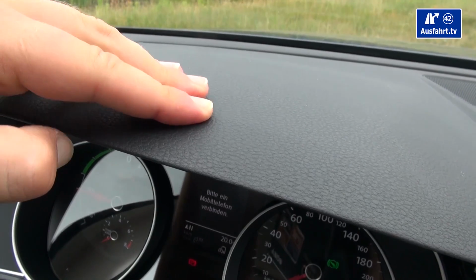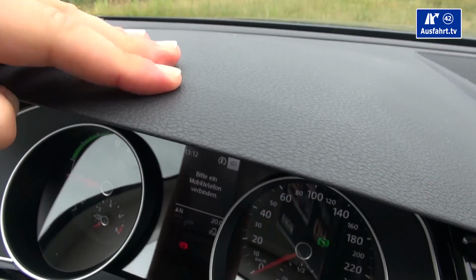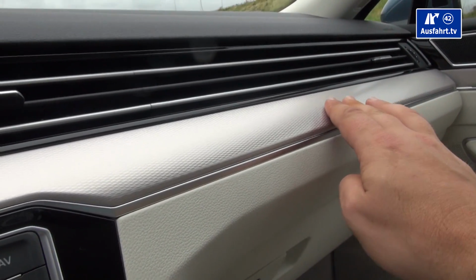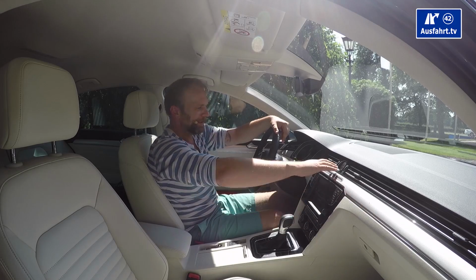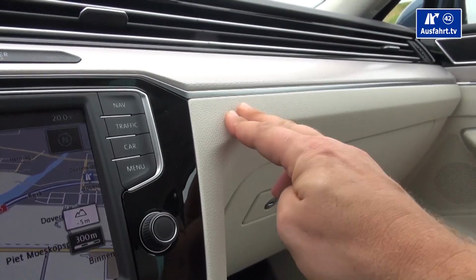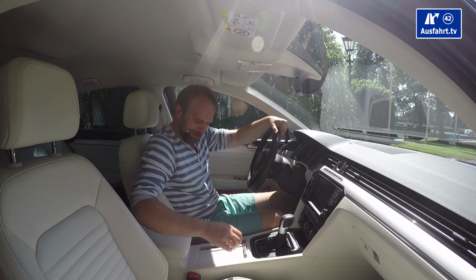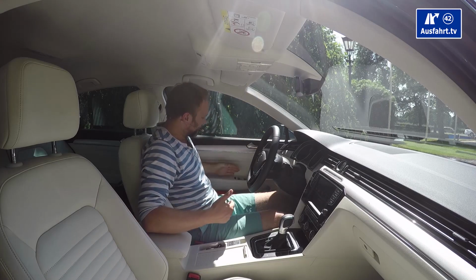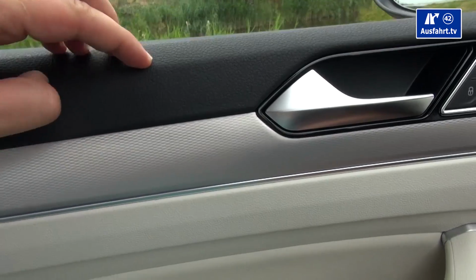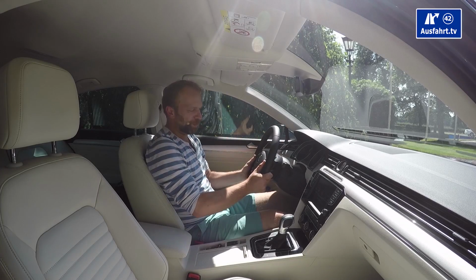Looking at the materials, we have soft touch here all over the dashboard, then a line of applications. You can choose between different applications here. And below, in a different color, again soft touch. Here we have hard plastics, leather. I'm sitting on leather seats. In the door panels we have leather, soft touch application and soft touch again. Steering wheel is coated with leather.